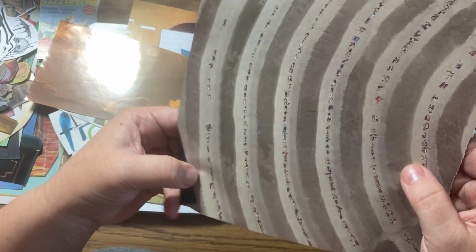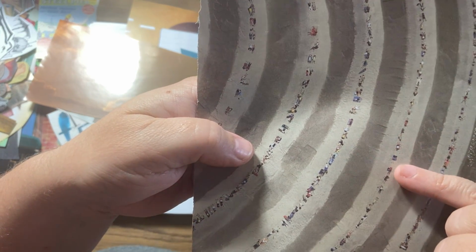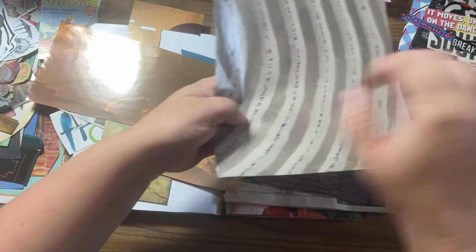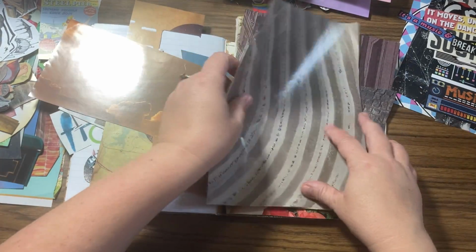And this is from a National Geographic, and I forget what it is. It's some sort of art installation. This is people, that's all people, and they're all laying down. So it was some sort of circular whatever, but to me, it definitely conveys movement.